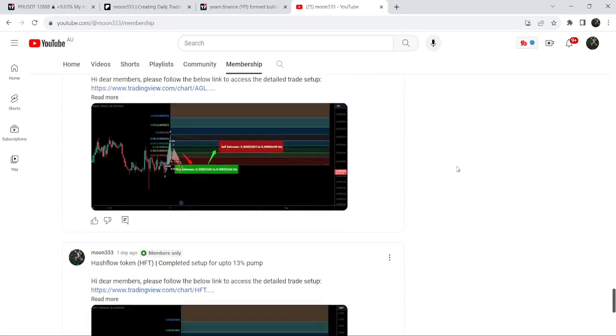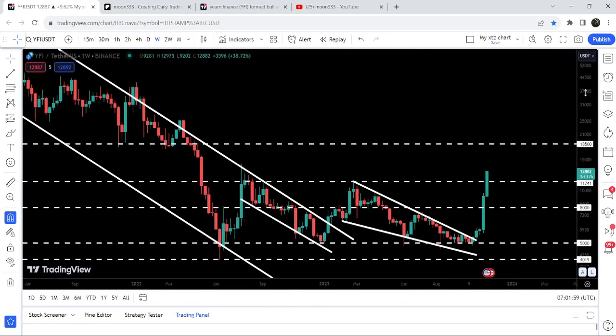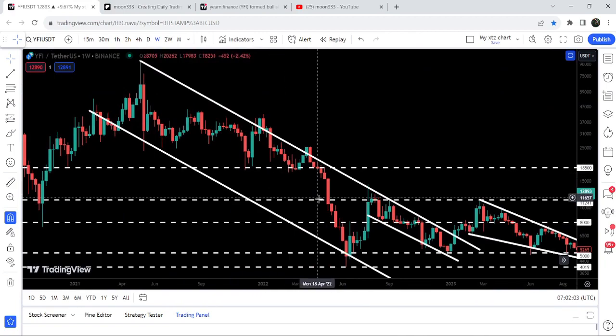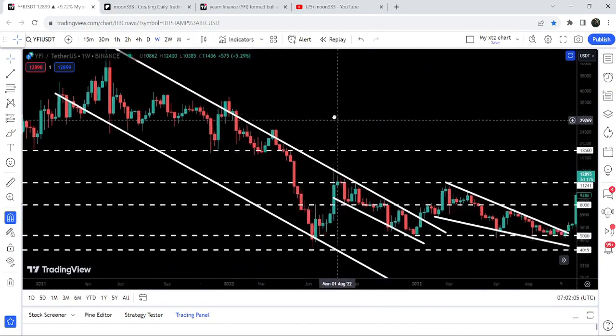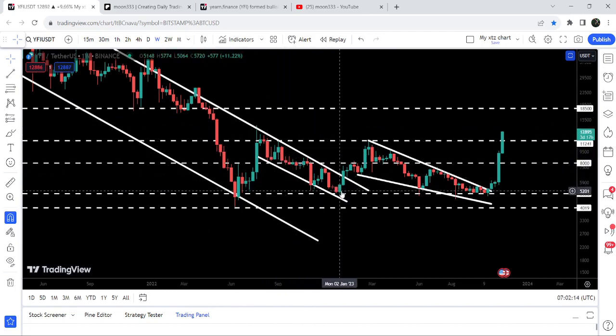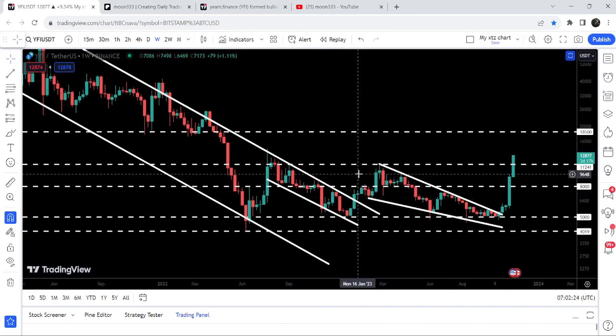Now let me take you to the live chart of YFI, and this is the weekly time frame chart. Previously, you can see that we were moving inside this very big down channel. Before the breakout, it formed another down channel within the bigger down channel. After some movement between this support and resistance, finally, after testing this support of $5,000, we broke out of the resistance of this very big down channel in the month of January 2023.